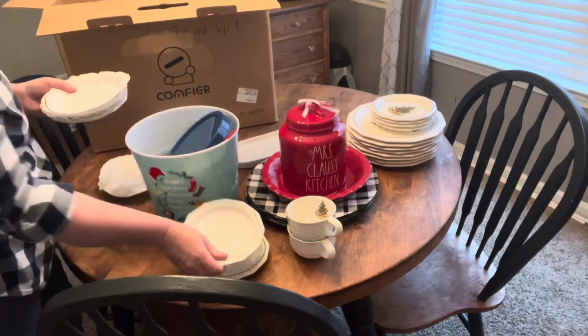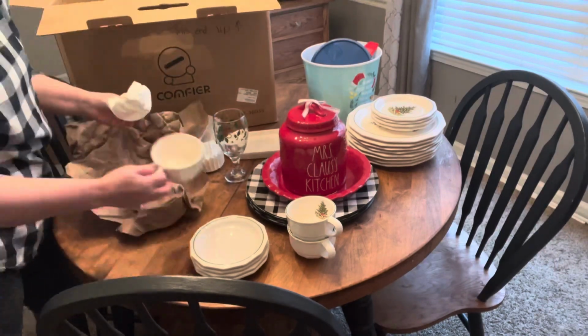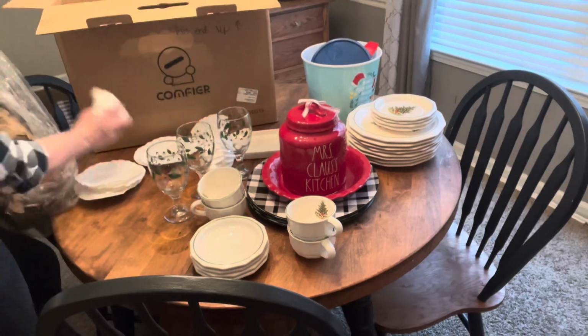And then we got to unpack the rest of the dishes, the saucers and the mugs and the popcorn buckets and the iced tea goblets with the holly leaves on them and all of those things. Poor Willow just does not understand what is going on.